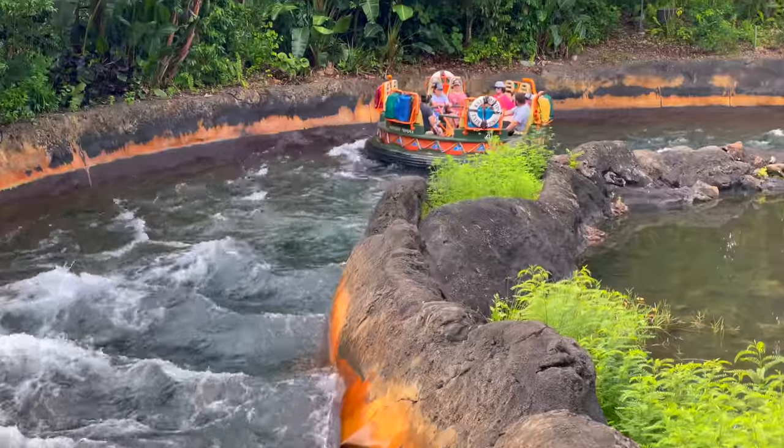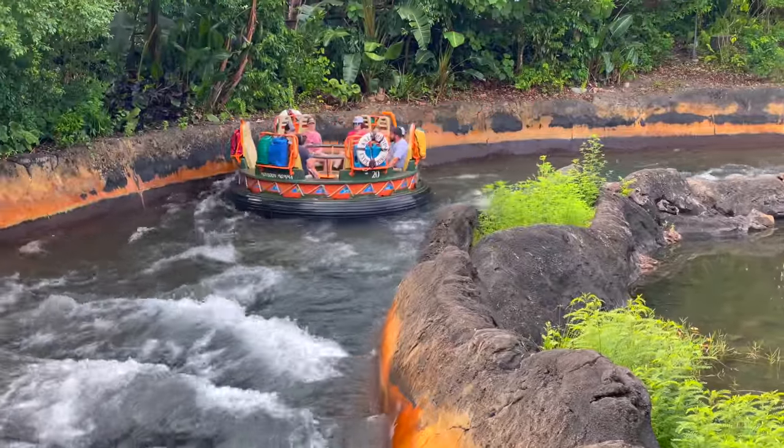There is a very high chance that you will get completely drenched on this ride. This is definitely the wettest ride in all of Disney World. One of the benefits of being here on a potentially rainy day is I have my rainy day gear. So let's do a quick change before we get on this water ride. And there we go. Now we are officially ready for a water ride.